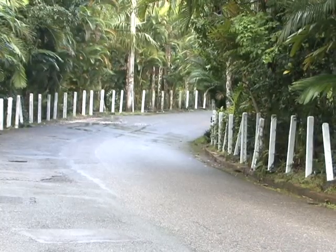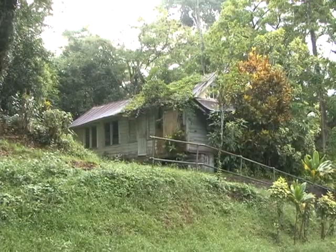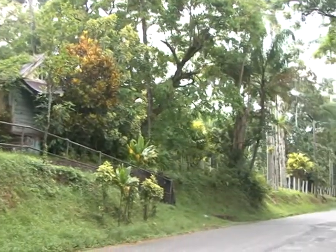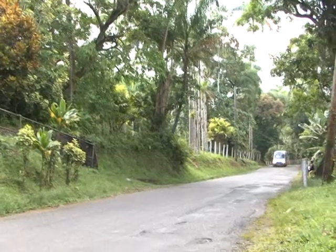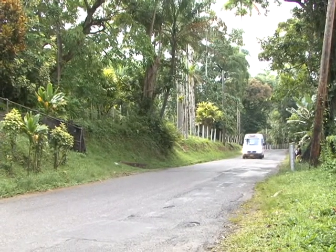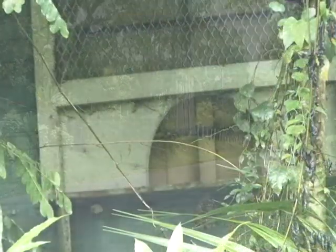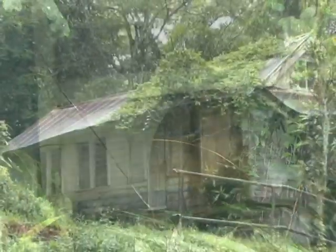Castleton Post Office, located on the hill, a part of the property. The post office usually serves the entire Castleton community.